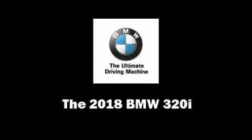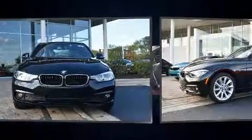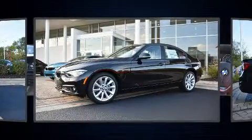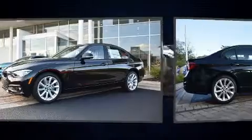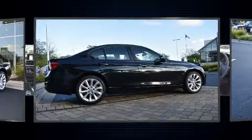Sensibility and practicality define the 2018 BMW 320i. This four-door, five-passenger sedan leads among competitors in its segment. The engine breathes better thanks to a turbocharger, improving both performance and economy.